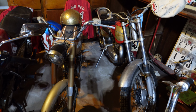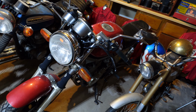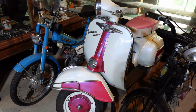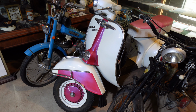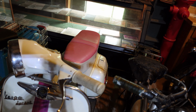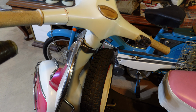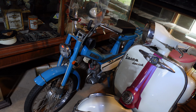Wow, it is hard to get in tight to these because the bikes are stacked so tight in here. This is a great visit to come see this collection. Yamaha SRX6. My daughter would love this Vespa Sprint. That pink color, depending on what angle you're standing at, tends to shift purple. And we have a Roadrunner.